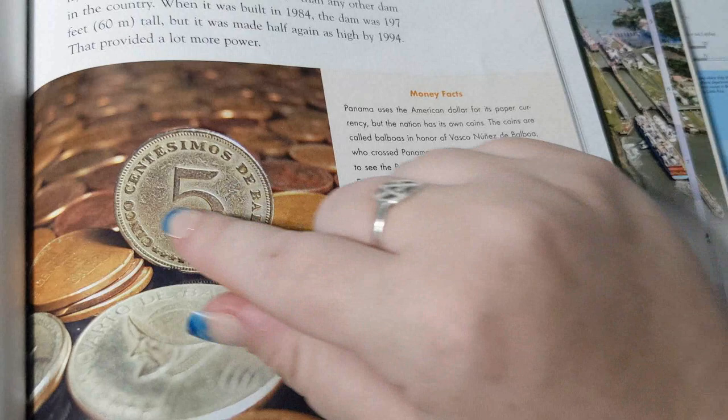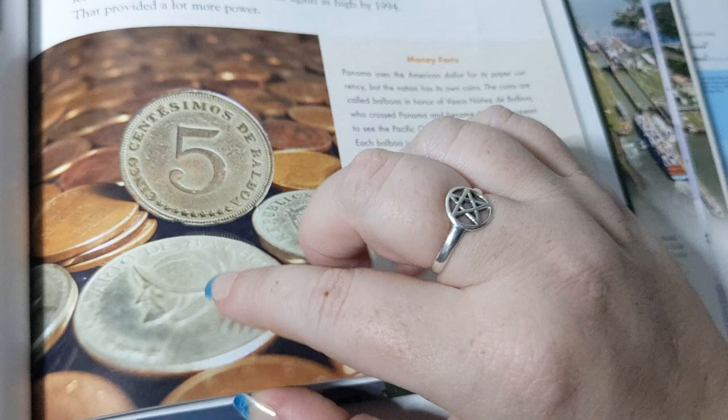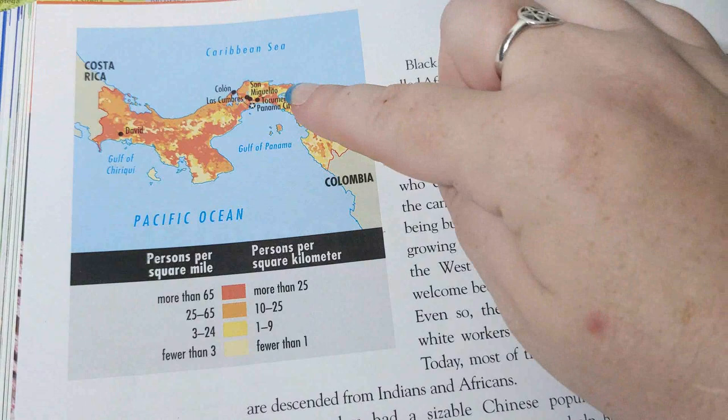And Panama has these centesimos, they're called. It is a centesimo, but the coins are called balboas. You can see there he is. But they use American dollar bills. Chilling out on some hammocks there. Population map. It's very, very densely populated all around here. Not so much over here.